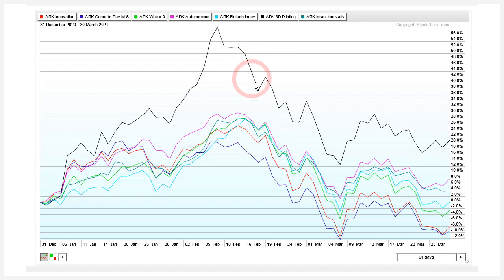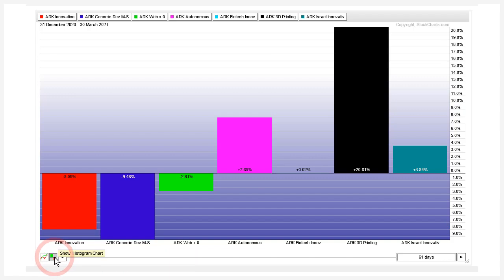Of course, I asked for it to do it, and it doesn't. But we saw it doing that before. It is the black line, so that would be the 3D printing ETF. But we can see all of them declined. And as far as gains are concerned, I'll flip to a histogram format. We can see the autonomous vehicles is up year to date, and 3D printing is up year to date. And so is the Israeli Innovation ETF. So these are the 3 leaders in 2021.